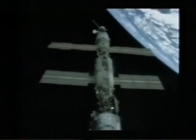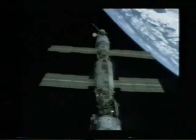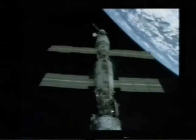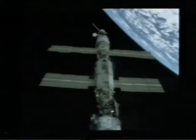Over more than 6 days, the astronauts and cosmonauts delivered and installed more than 3 tons of supplies and equipment inside and outside the International Space Station, preparing it to accommodate the first resident crew, which is scheduled to arrive on board this fall.